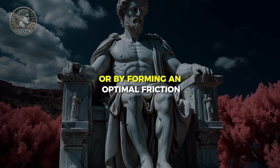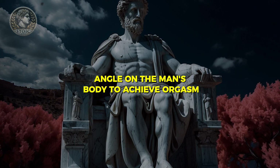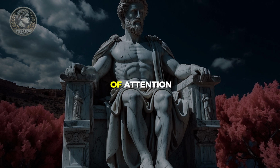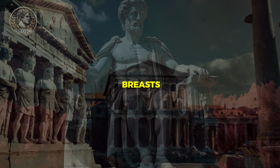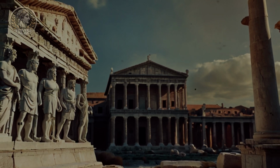or by forming an optimal friction angle on the man's body to achieve orgasm more quickly. This stance places the lady at the center of attention, allowing her to dictate the pace. The man has direct access to caress her breasts, which stimulates another female erogenous zone.